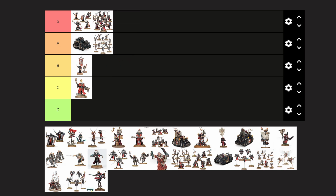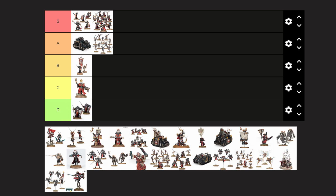Sorry, gals. We have one of the losses of the Codex, Crusaders. These models are very boring and are resin. D tier.